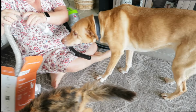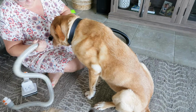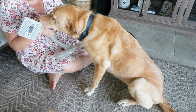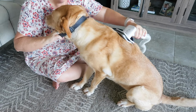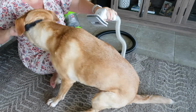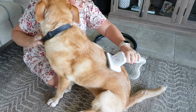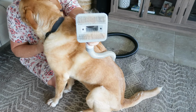Okay, so it's time to vacuum the big hairy beast. This is Olive Grace, and I have a vacuum attachment that attaches right to my Bissell vacuum. Now, you can buy this attachment with its own vacuum, which would be very handy. That way, it's all in one thing, and you're not having to pull out two parts. However, I got the one that can attach to my Bissell. It also attaches to other vacuums. It's got a universal connector that can go onto different vacuums.